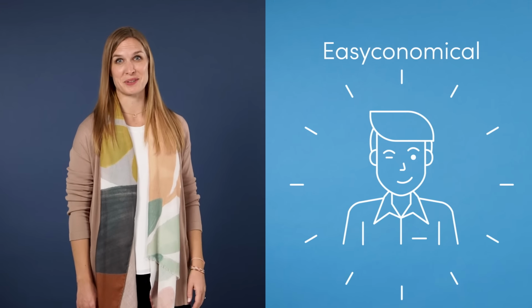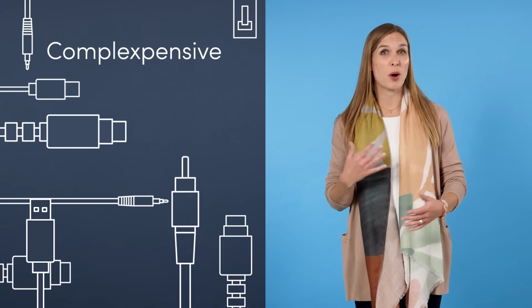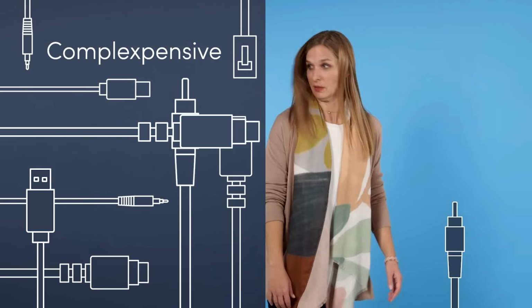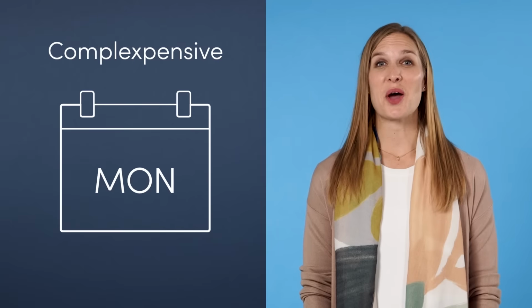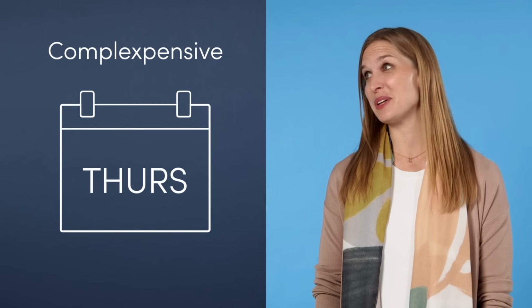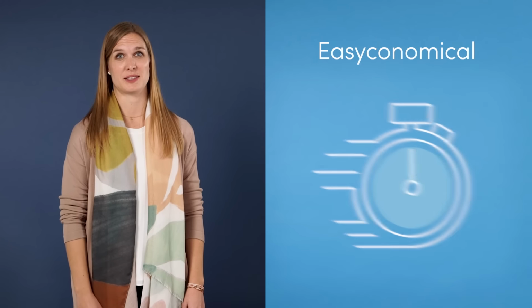That's Easyconomical. Traditional systems require a lot of cables running to multiple components and DSPs. Pretty Complexpensive. Look! Yikes! With Nureva, it's one cable, sometimes two, so Easyconomical. Installing a customized multi-component system can take several Complexpensive days. Nureva, 30 to 60 Easyconomical minutes, about the time it takes to order a pizza.